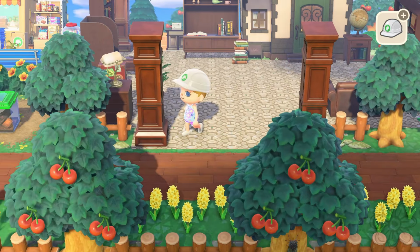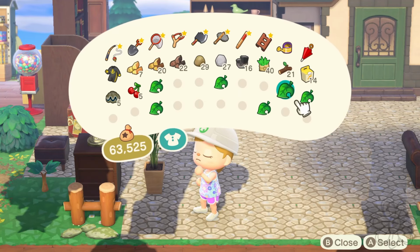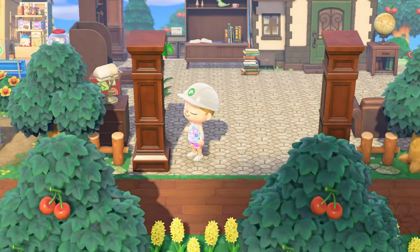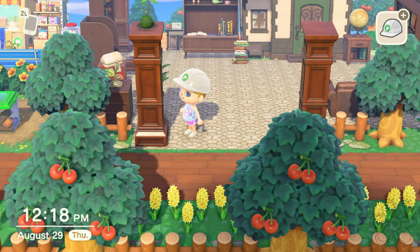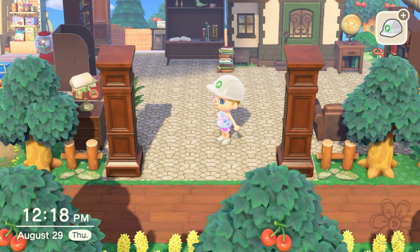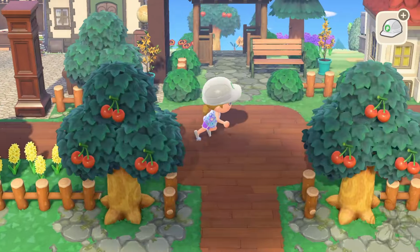Maybe we can think of something to put on top of these pillars too. Nothing that we had already. Like, we could put the moss ball up there, but I think that might look kind of weird. Yeah, that looks kind of weird. Okay, maybe we can think of something else to put up there, like some kind of figurine or something. I don't know. We'll have to think on it.